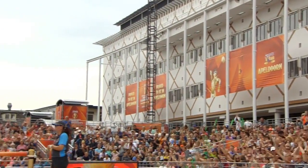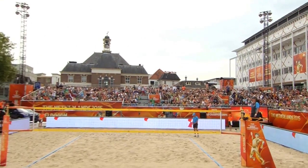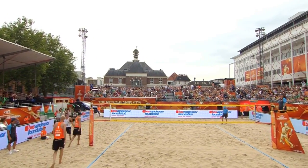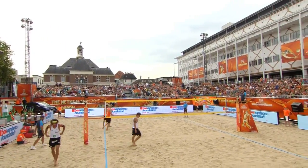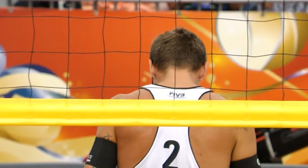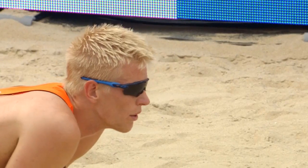The City Hall in the background, it's a beautiful place where our press center is, and it's obviously the center of a lot of activity in this area. Lots of different offices, libraries. Great atmosphere. Apeldoorn has come alive in this World Championship week.